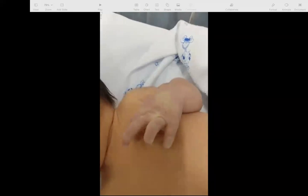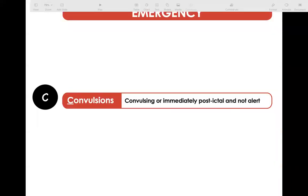Okay, when we're doing cap refill, we need to do it for long enough. So you hold it for at least 5 seconds. If you're doing it on the chest or on the fingers, it has to be at the level of the heart, right? So you have to press for long enough. This is a sign, obviously, of a delayed cap refill on this little kiddo. You've got to do it properly, and we're looking for signs of poor perfusion.